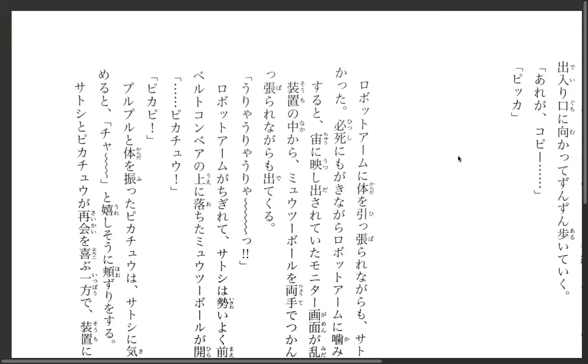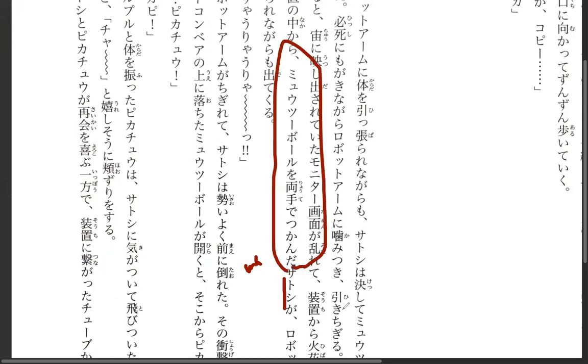So from the inside of the equipment, yes, let's see, Satoshi. With things like this, it tends to be like Satoshi, who, we're just randomly describing what he's doing. Yeah. So it's not the action of the sentence. I'm trying to piece it back together. But tsukanda is to grab. To grab, that's right. So basically, Satoshi who grabbed the Mewtwo ball with both hands.